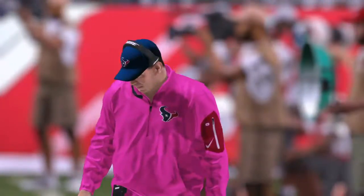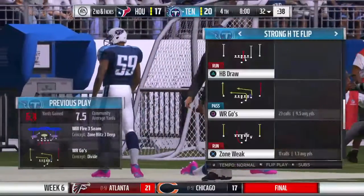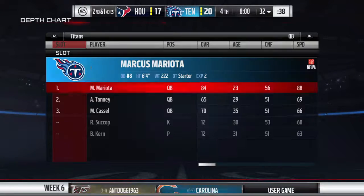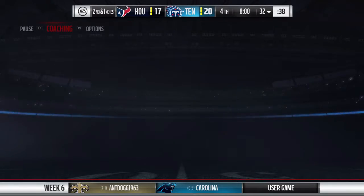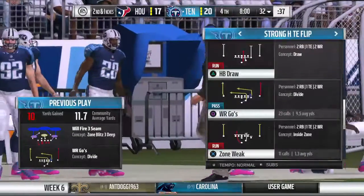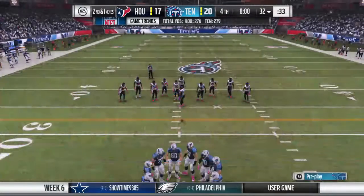One quarter remains here as we wrap up the week. Back now in Nashville. It's been a very hotly contested game to this point. Just a field goal separating these two teams as we get set for the 4th quarter.